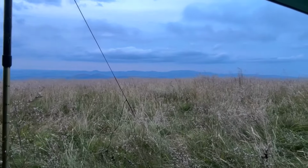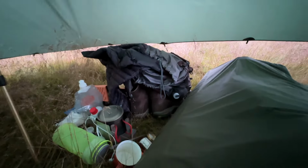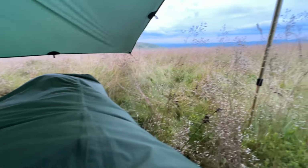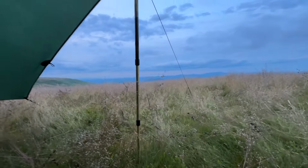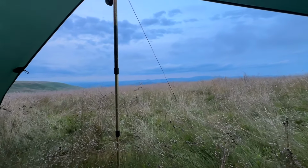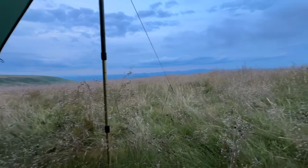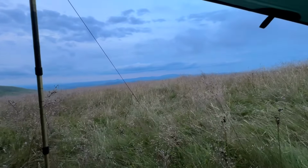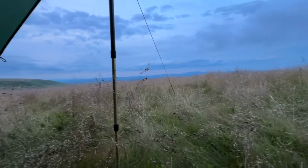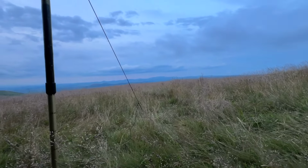Absolutely fantastic. I mean, the room under this thing is ridiculous, isn't it? Room for two over there. I mean, you could easily get another person this side. And look, I've got my full views. You just don't get this with a tent. I mean, this is the nearest thing to a tent I've ever done with a tarp. And yet, look, absolutely fantastic. I'm just lying here, looking at the Cheviots.